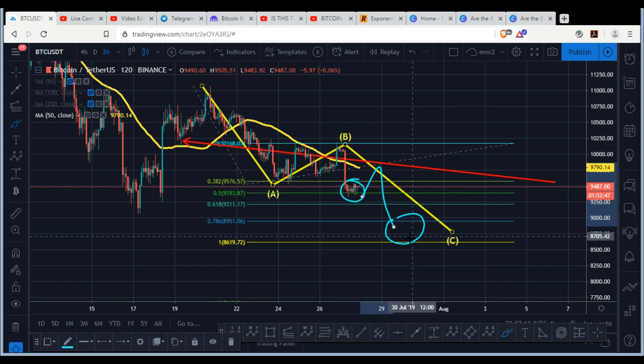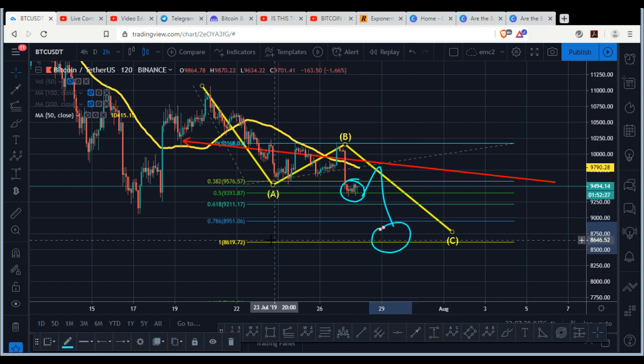But according to the analysis I'm seeing on the screen right now, we got more legs to go to the downside. Keep that in mind. What I'm looking at right now is this area. For those of you looking for cheaper BTC, I'm looking for 90 to 87.